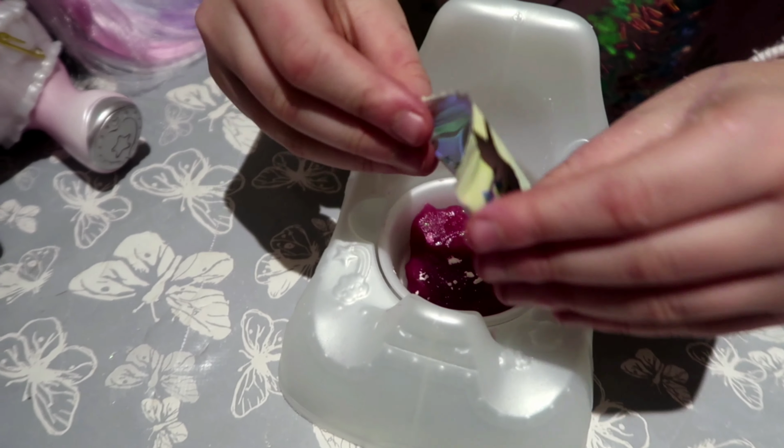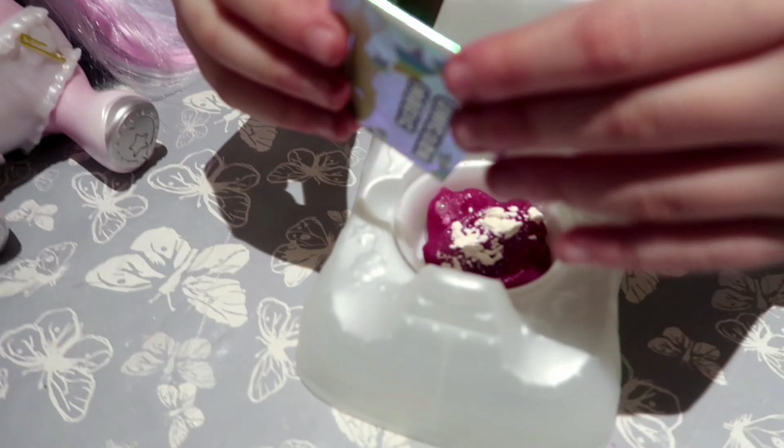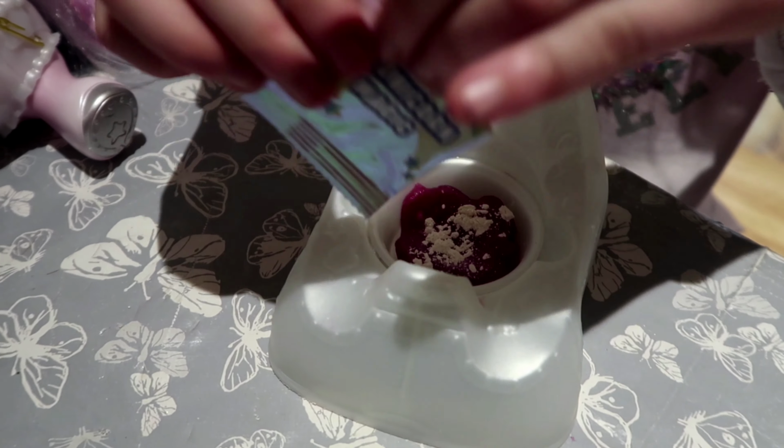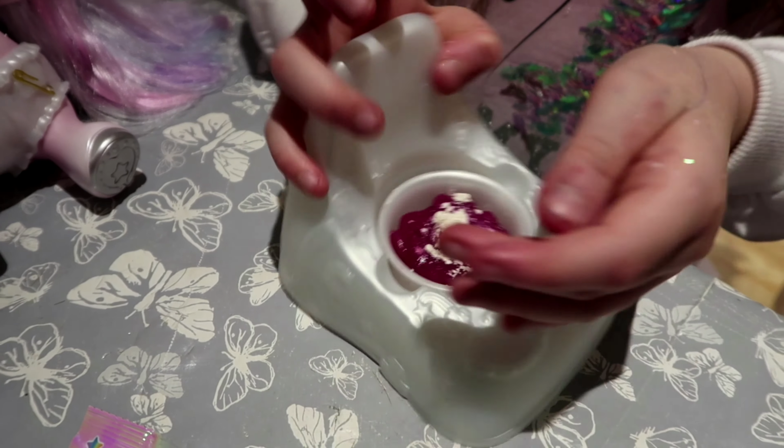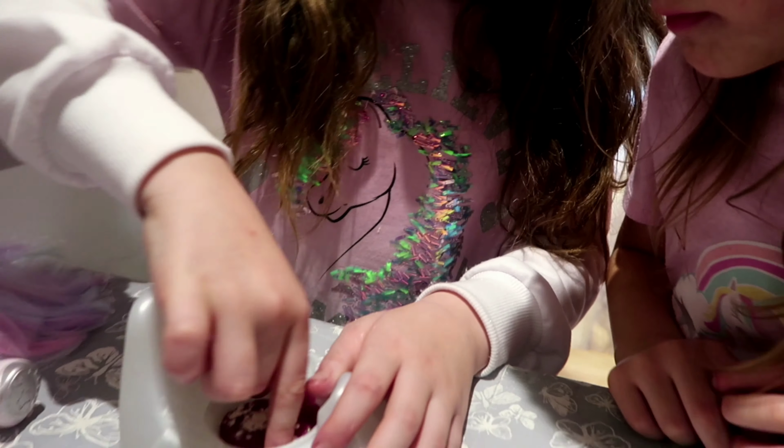I think that's all right. Let's have a quick look. I'd say a tiny weeny bit more. Do you think that's probably enough? Yes. Now, we don't mix it. We have to play with it to get it in.